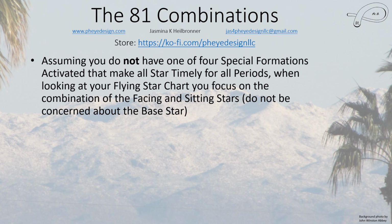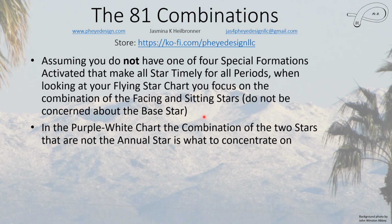But if you do have one of the special formations activated that make all stars timely, you just look at the positive aspect, obviously. Now the purple-white chart combination, there's 3 stars there also, but you want to look at the 2 stars that are not the annual star. The annual star is the same for everybody, but these other 2 stars will depend on the layout of your house and a certain key number, which I talk about in the purple-white chart video I mentioned earlier.